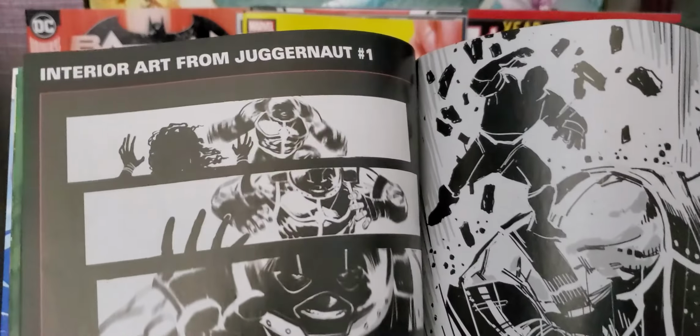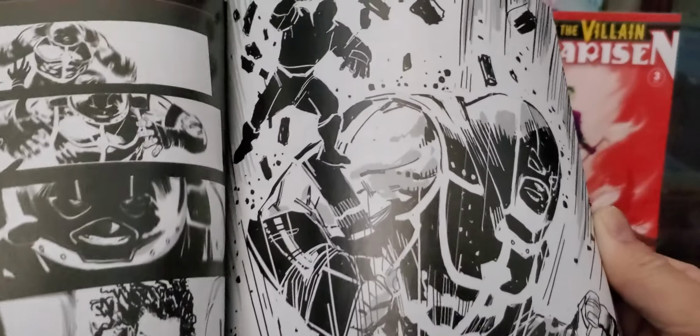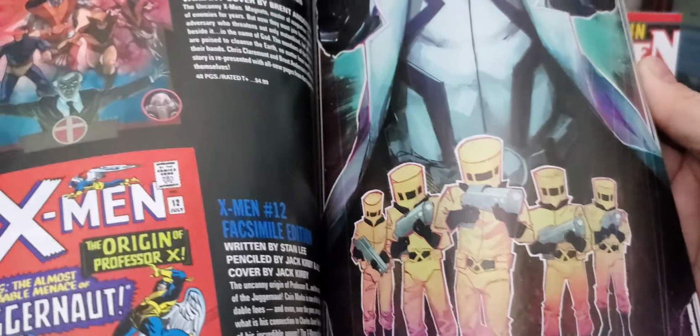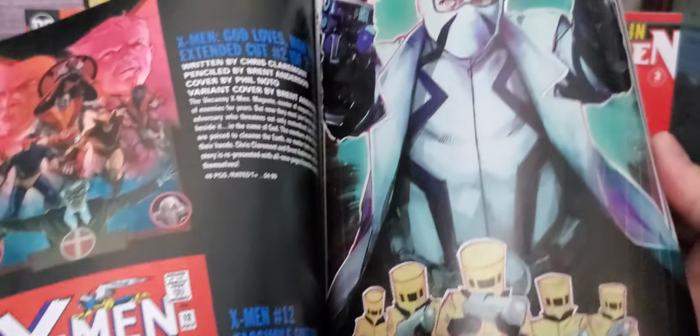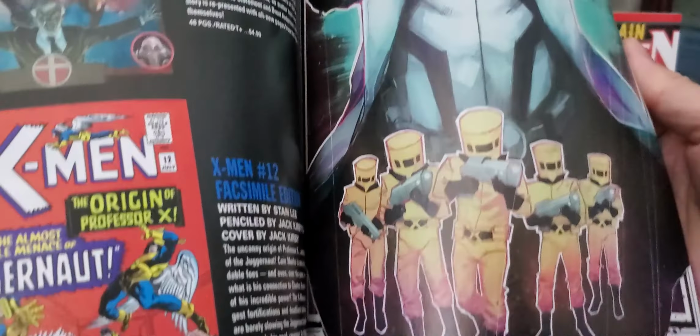Interior art for Juggernaut number 1 coming out. Juggernaut's a big badass guy. It's pretty cool artwork. Nice black and white. Sometimes I like the black and white art. You see how the artist and the inker do the artwork before they color it and all this stuff. So it's pretty good.